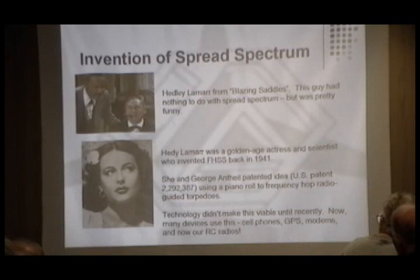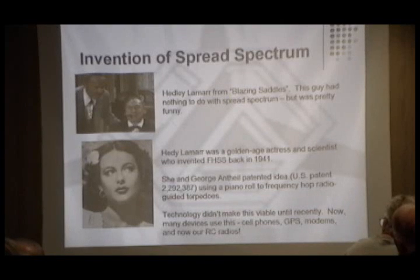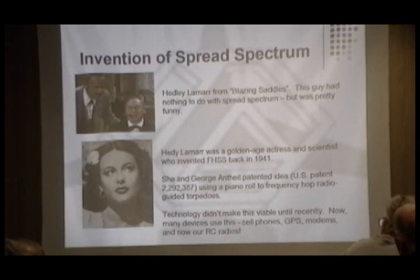Hedy Lamarr was a Golden Age actress and scientist who invented frequency hopping spread spectrum in 1941, patenting the idea using a piano roll to frequency hop radio-guided torpedoes, so they couldn't be jammed. They didn't use this technology until recently just because it was difficult to implement. But now, you name it, cell phones, GPS, modems, and now our radios use it.